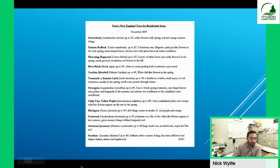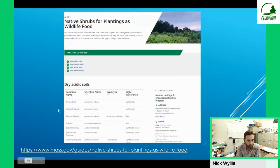So in addition to trees, though, we also have a very exhaustive list of native shrubs that is provided by the Massachusetts Department of Environmental Protection. Evan, if you go to the next slide, I just have a little snippet of that. So on the Department of Environmental Protection's website, they have probably about maybe 40 or 50 shrubs total on there that are all great for wildlife habitat.